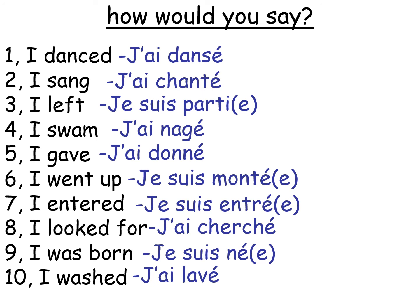Again, we always should think this through. Look at all those words. They're all three verbs. J'ai dansé, 3 words. J'ai chanté, 3 words. Je suis parti, 3 words. So in French, it must be 3 words. If it isn't 3 words in French, then something's gone wrong, and you need to think about your answer. Look at the English. Most of the time, it's always 2 words. I danced, I sang, I left, I swam. Usually 2 words in English, but 3 words in French. Okay.